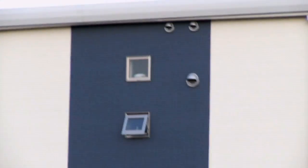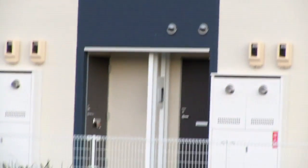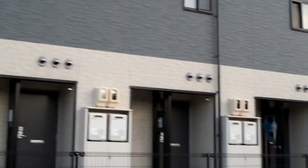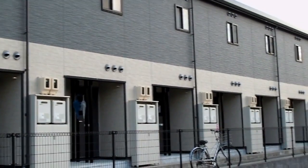So for a small town, you'd be looking at maybe $1,000 a month for one of these, and in a big city, it depends on where you are, could be a couple of thousand a month.